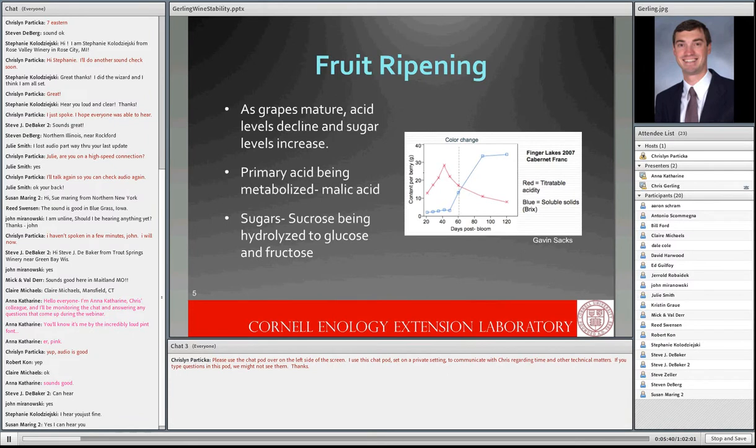And if we are talking about grapes that don't reach full maturity, or especially grapes of some of these cold-hardy varieties that have a lot of acid naturally, there may be a lot of malic acid in there, and that may lead to pronounced sourness, basically, is what will happen with the wine. And so we may have to deal with that in a number of ways.